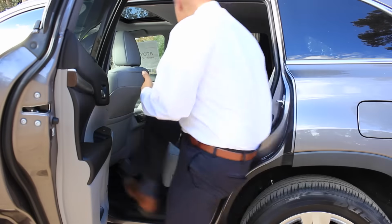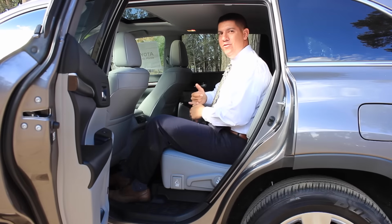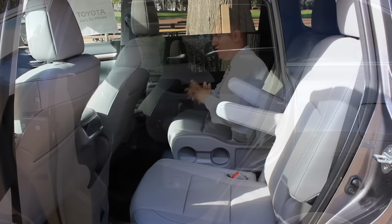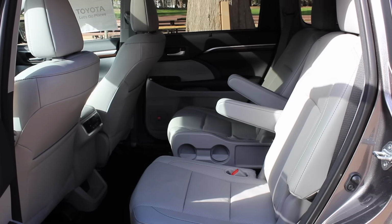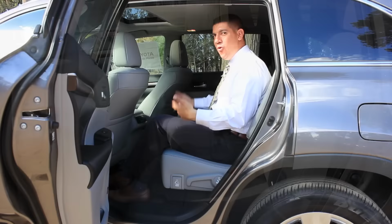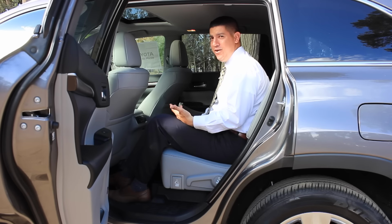Coming along to the back seats here, definitely really nice. If you get the limited model, keep in mind that you only get the option of captain's chairs. So if you want the highest model with all the options on it, which would be the limited, you only get captain's chairs. So you do lose one seat. That's something you definitely got to keep in mind. But it's pretty cool. I like it. I would probably get this. I only have one daughter, but I like this one.